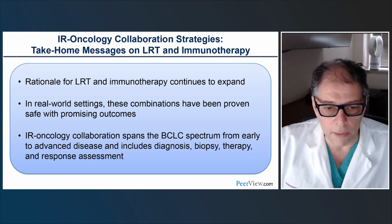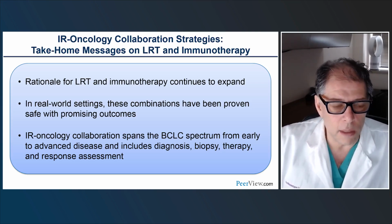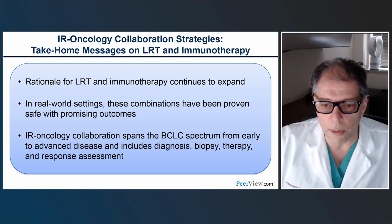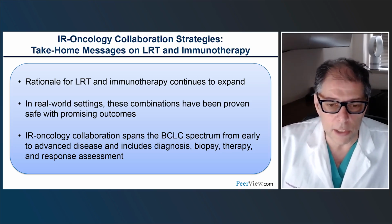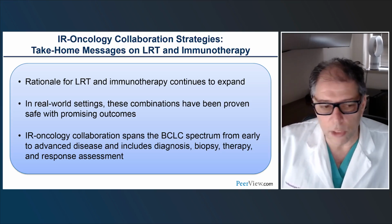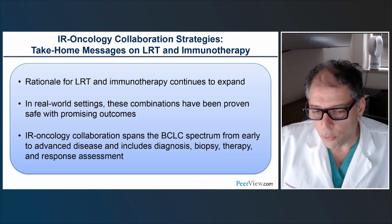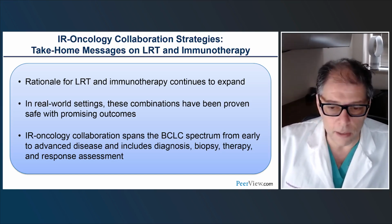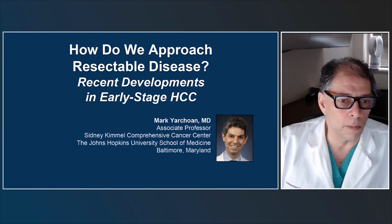I just showed you that PEM data with the Y90. And I think the IR oncology collaboration really spans the entire BCLC spectrum. It used to be less involvement on the BCLC A and B side from medical oncology, but clearly now we need our oncology colleagues to help us in those stages as well. And that includes, of course, initial diagnosis, biopsy or repeat biopsy, of course, treatment and assessment of response.